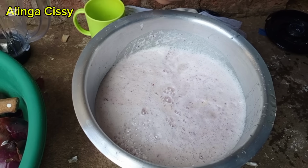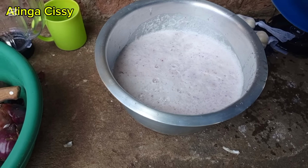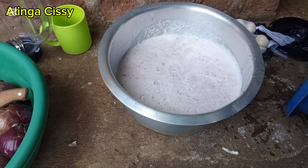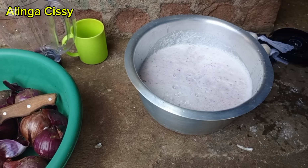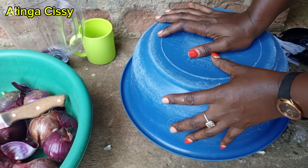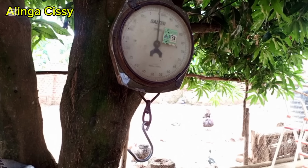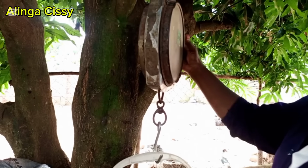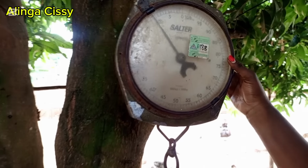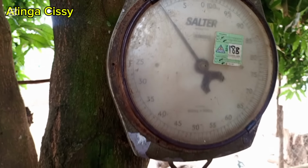So I'm going to cover it like for 30 minutes as we are still going to feed the birds, okay? And you can actually even leave it like for 6 hours, 12 hours. But for us, we shall leave it like for only 30 minutes. So you should always weigh your feed. So this is 11. So we are coming back for 9 kilograms.